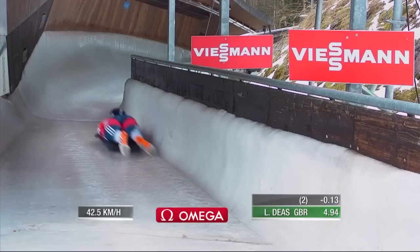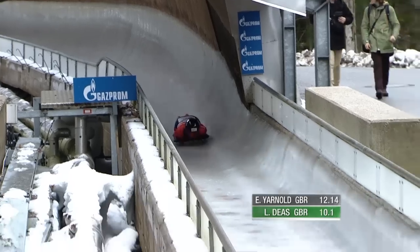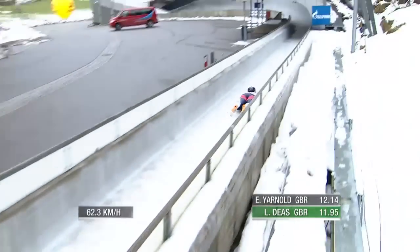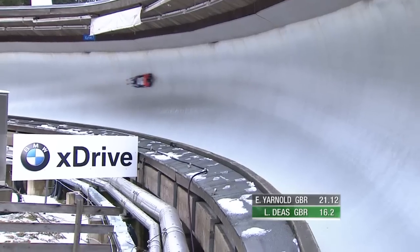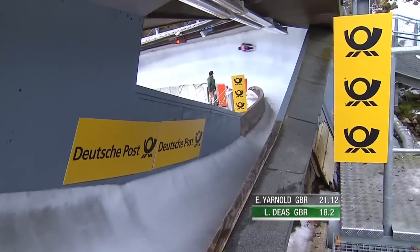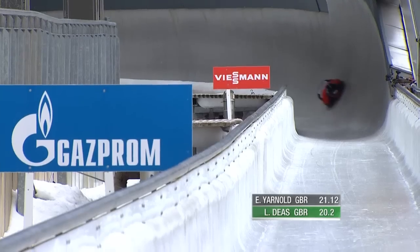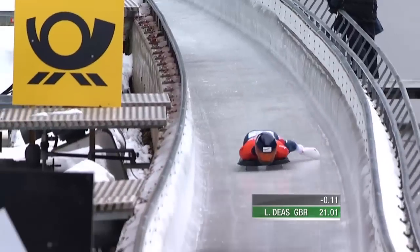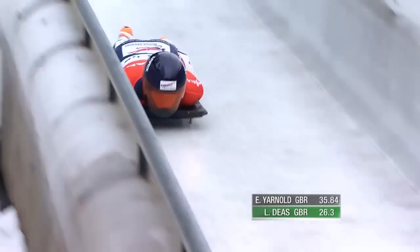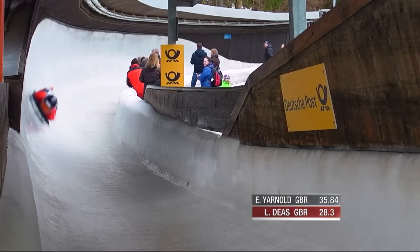4.94 getaway, that's all a vital part of the armoury. That's a fantastic start from Laura. She's a really good athlete, and 4.94 is a great time. Check out our Bobsleigh and Skeleton Facebook site. You can see her chatting after training yesterday, giving you a few hints and tips about the track and the runs. Gone from two tenths up to a tenth up onto the straight.